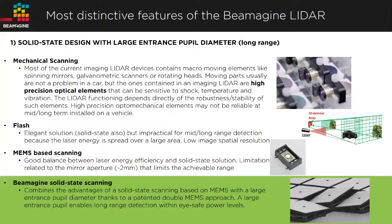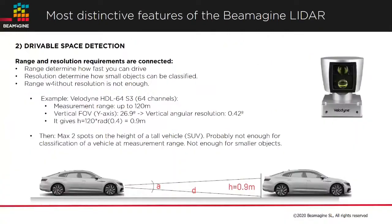So we are solid state, and we are also very, very high resolution. We are going to 0.05 degree resolution in some cases, as I commented before. And that's important because in LiDAR, people are very much concerned about range, and people speak of range continuously. But range and resolution are terribly connected, because if you have a lot of range, you don't have resolution, you are not able to train the networks, and you are not able to classify anything. So the combination of 2D and 3D plus a high spatial resolution was giving us this high performance.